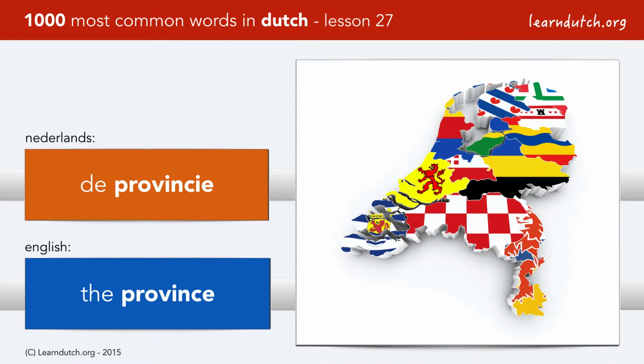De provincie. The Netherlands is divided into 12 provinces. Provinces are administrative divisions with their own parliament. It is a layer between the national government and the municipalities.